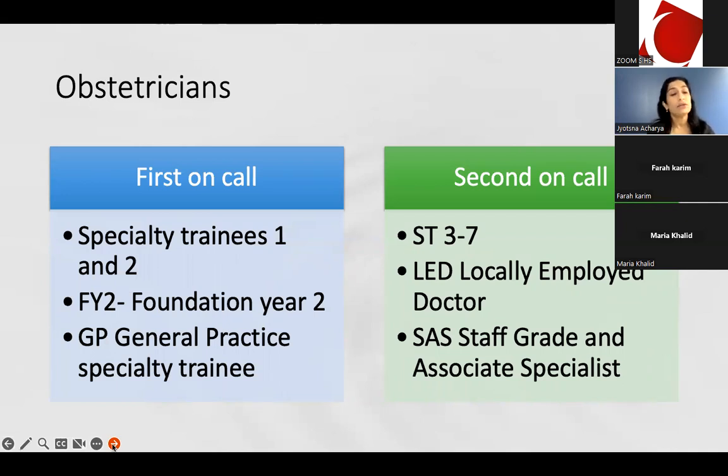But other than that, there are other doctors who can be on the first on call rota on the labor ward. And these are foundation year 2 doctors. Now, just let me explain about foundation year 1 and 2. So it's very similar to the internship that you would have following your basic MBBS in Pakistan. And then you would have 1 year of internship. Rather than having 1 year of internship in UK, there is 2 years of this foundation training. In the first year, foundation year 1 doctors do rotation in medicine and surgery, while in year two, they do various other specialties, and they can, in their rotation, do obstetrics and gynecology. These are the doctors who would be first on call.